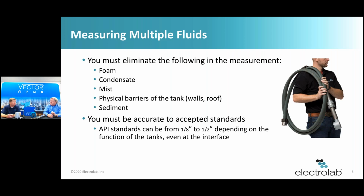But no matter what it is, you have to meet the standards in order to be able to ship that material. And so on the oil side, it's API standards. So if you're talking about custody transfer in a production tank, you have to have 1/8 inch resolution, 3/16 inch accuracy. That's the way it is. If you're at a mixing tank or a blend tank getting ready to go onto a ship, it might only be 1/2 inch, but it's got to meet those standards 100% of the time, regardless of where that interface is. Repeatability goes a long way. Absolutely, and reliability, regardless of the interface.